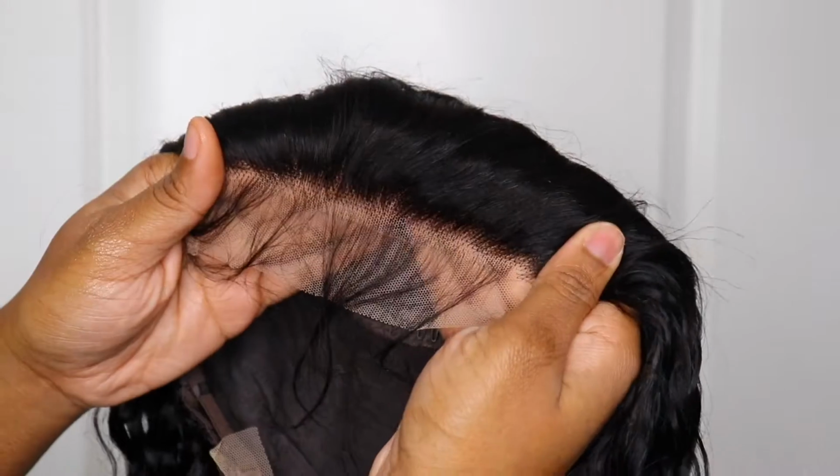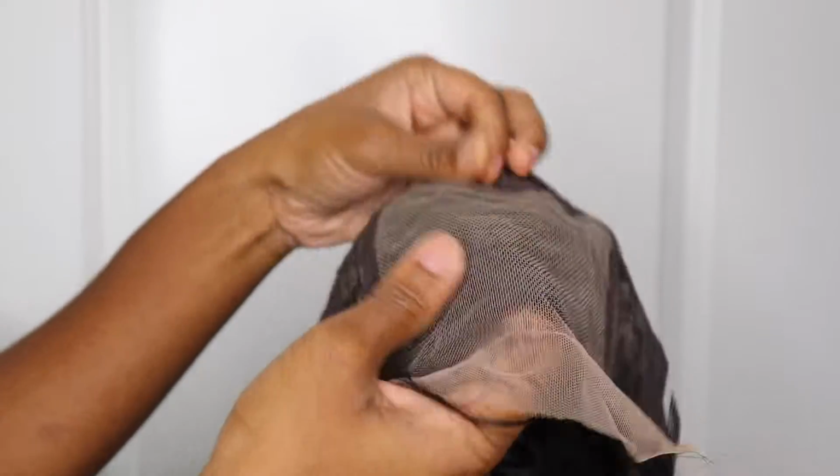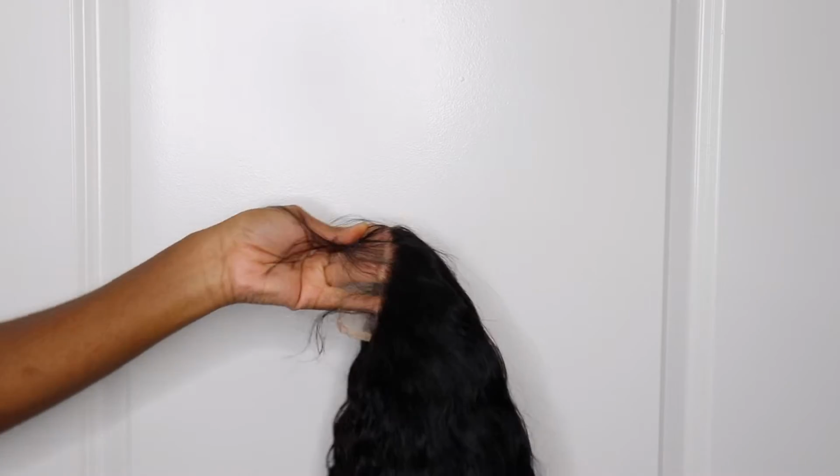This is their transparent lace, y'all. Y'all see how good this lace looks. It's gonna get even better, so y'all make sure y'all stay tuned. But this is the wig construction right here. One thing I love about this wig, y'all, this thing thick. She thick for real, okay? This is 220% density, so y'all stay tuned to see how it's laid.